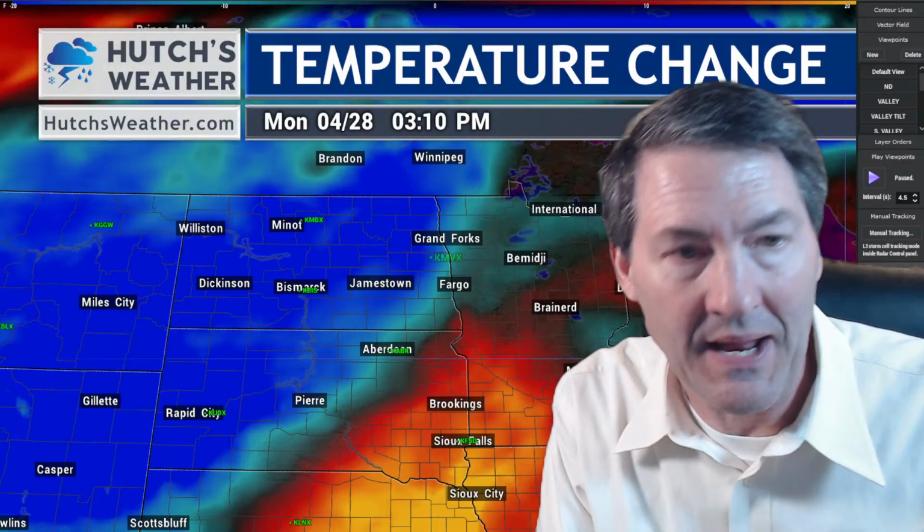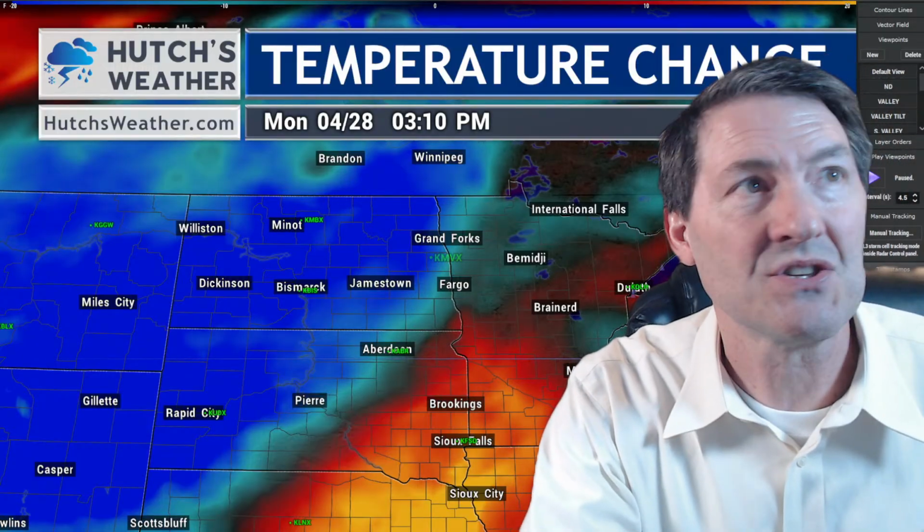1.29 inches since midnight. And I do think that backside of the storm, that rain band that we were talking of, it will be on its way back through your area. Big time temperature change in the area. Big time gusty winds the rest of the night.